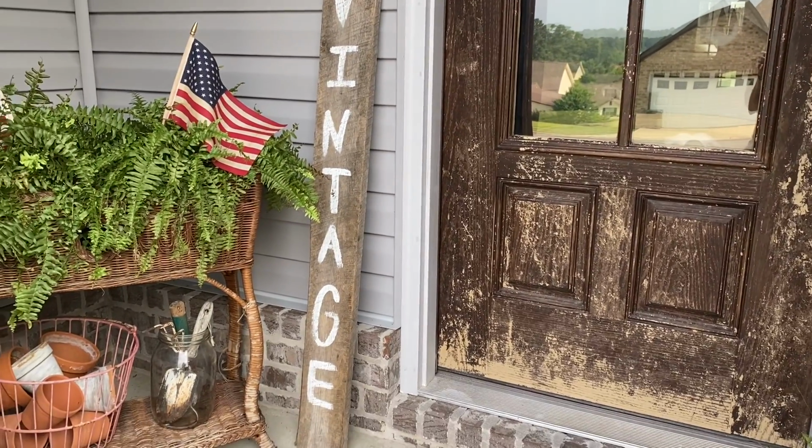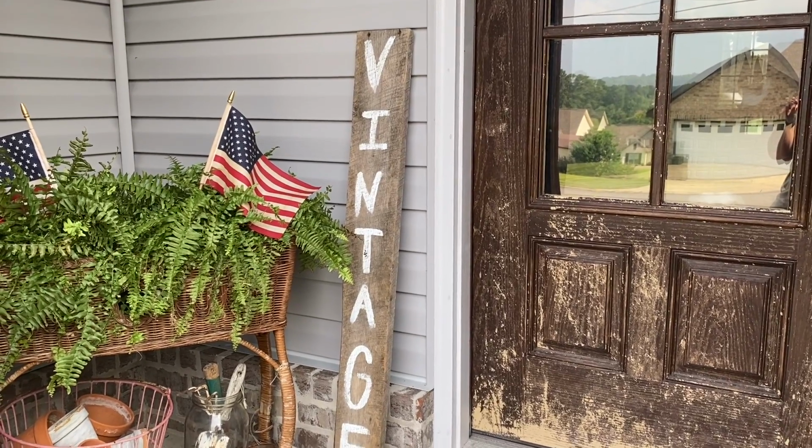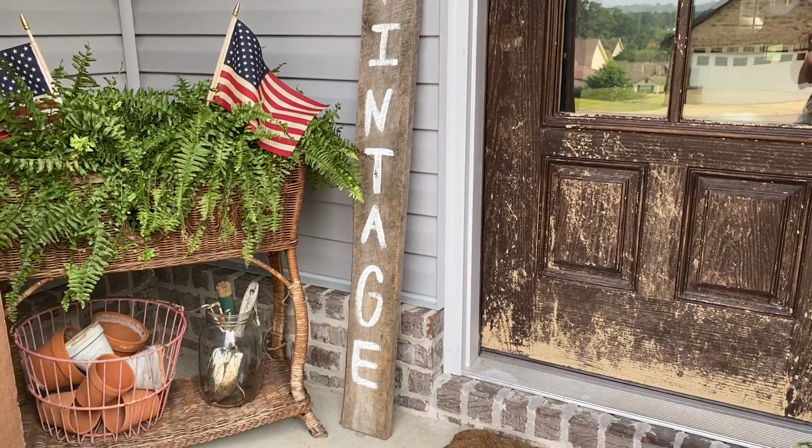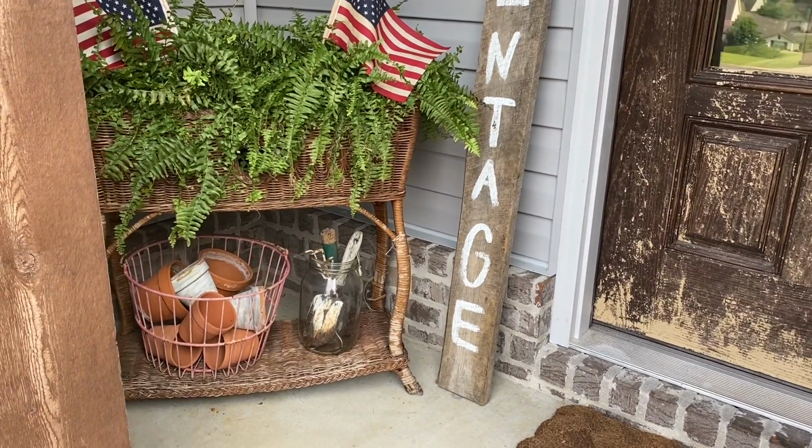Coming over here, I have this really cute little vintage sign I made myself. I stole this little piece of wood from Aunt Penny's house, and I wrote vintage on there and just kind of sanded it down a little bit to make it actually look a little more vintage.